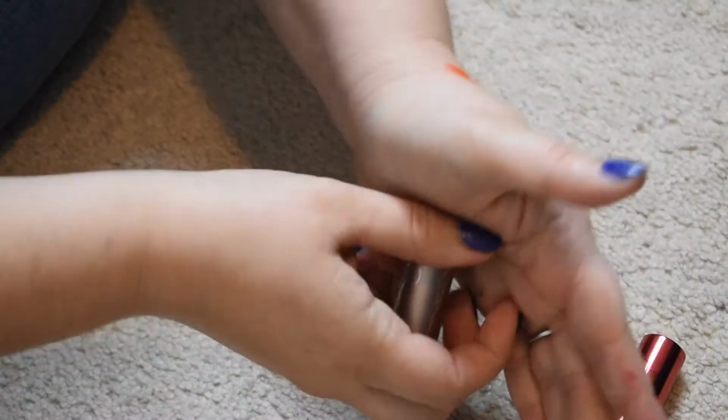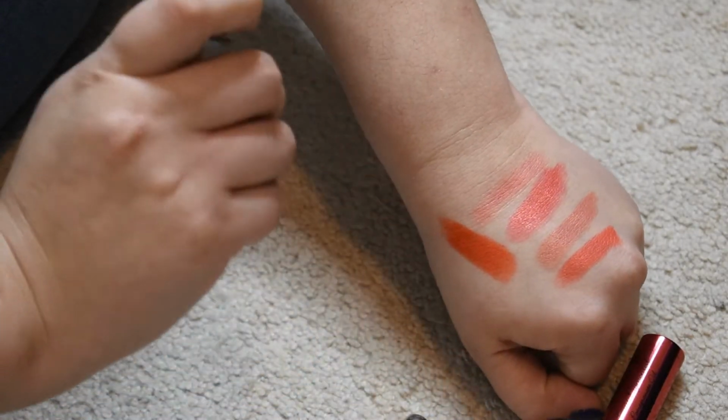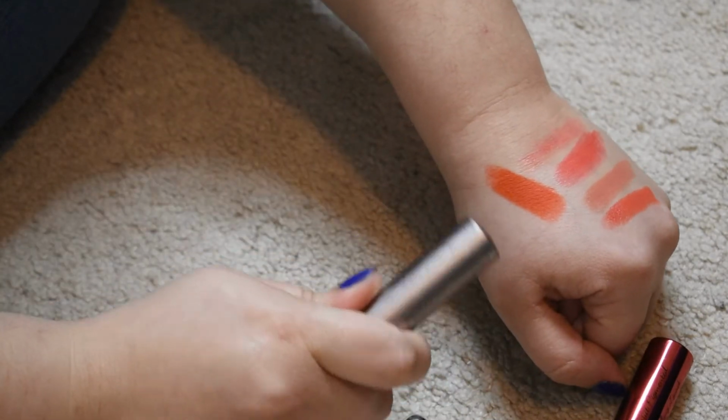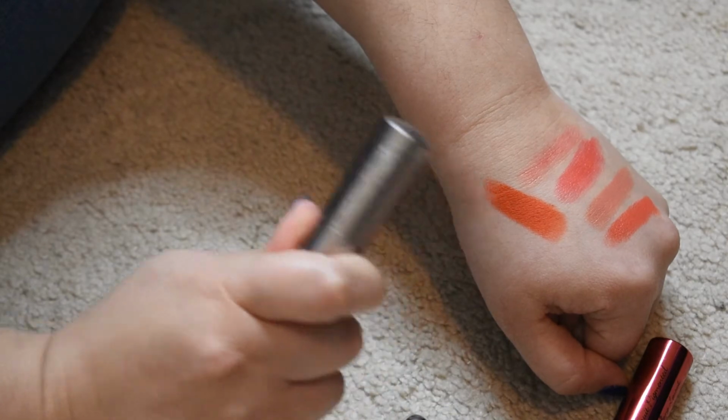All of the 100% Pure, by the way, is fruit pigmented, so they don't use any type of weird bugs or anything to dye anything with. All fruit pigmented. They are vegan, so just to let you know, good brand to go to.